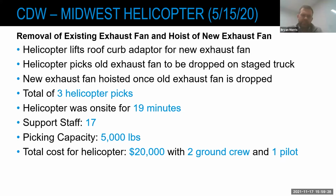So they're already on site for the day. So the cost is kind of factored in. And when I talk with the mechanical contractors, they're like, it's really negligible at the end of the day because it's baked into their cost.